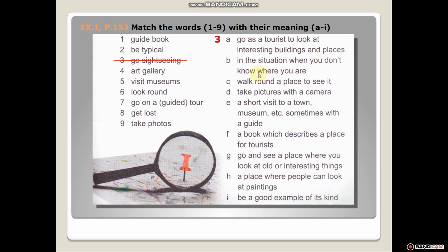Next, in the situation when you don't know where you are. Не знаєте, де ви. Maybe you're... Yep, get lost. Next. Walk round a place to see. Look round. Роздивлятися навкруги. Next. Take pictures with a camera. It's, of course, take photos. E. Short visit to a town, museum, sometimes with a guide. Yep. Go on a guided tour or go on a tour.